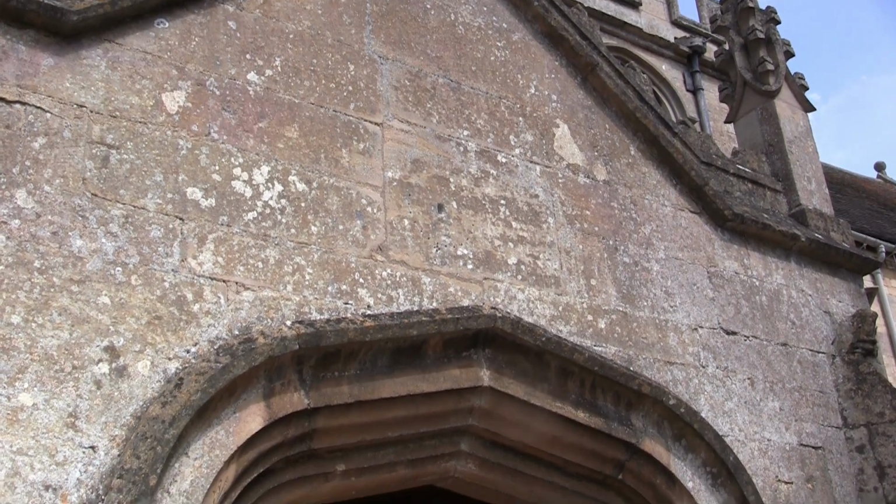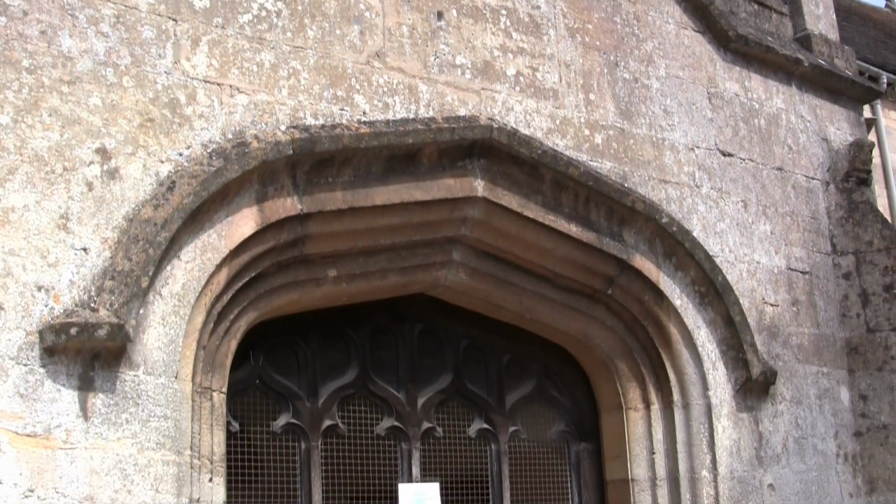This church has been well called a museum of monuments.